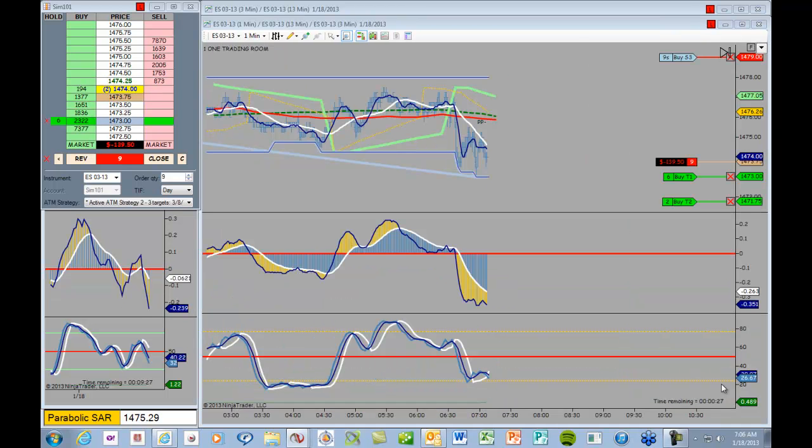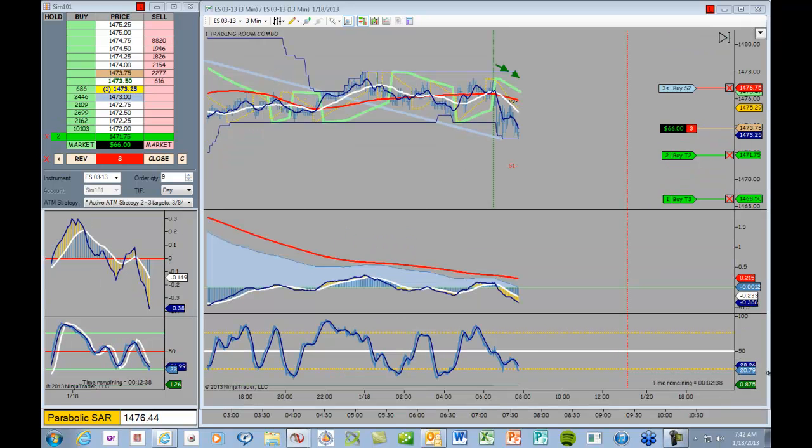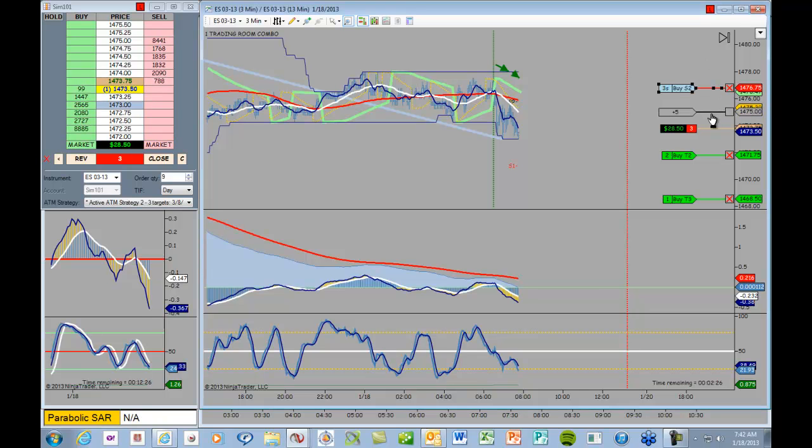I've entered another short trade. We'll see what happens. Okay, we hit the first target. Didn't go the extra tick to move the stop, though, so I'm going to go ahead and move it manually, even though hopefully it will do it on its own eventually. Back when there's more to talk about.